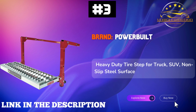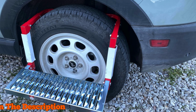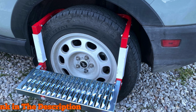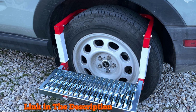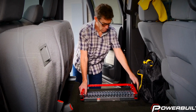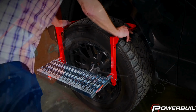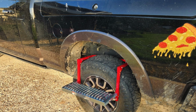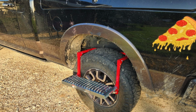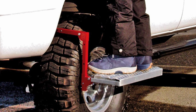Number 3. Powerbuilt Heavy Duty Tire Step, a versatile and essential tool for anyone who needs easy access to their vehicle's roof or cargo. This innovative step simply slips over your truck, SUV, or RV tire, allowing you to comfortably reach your roof rack, engine bay, and more, without the strain of overreaching. Its height-adjustable design fits tires of all sizes, even semi-truck tires, ensuring you can tackle any task with ease.